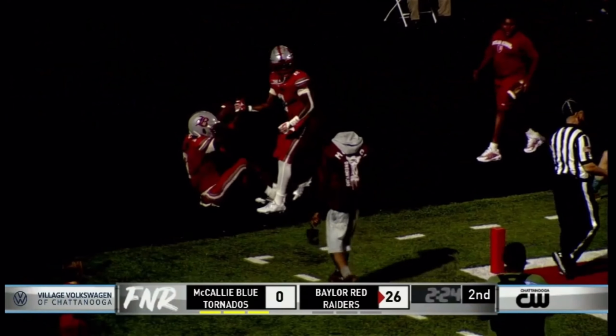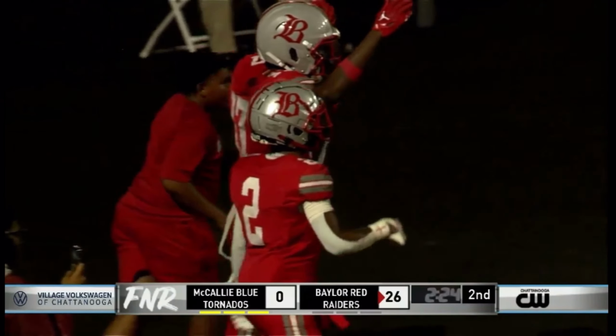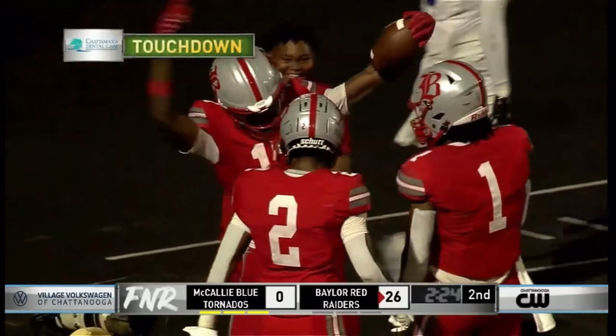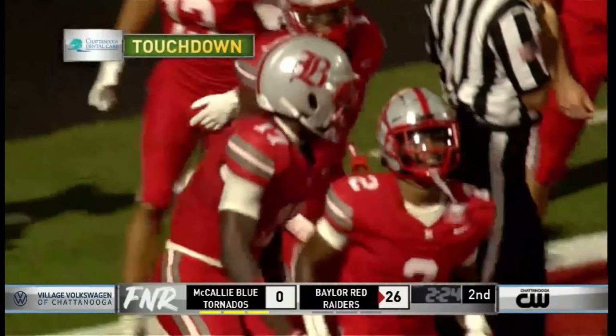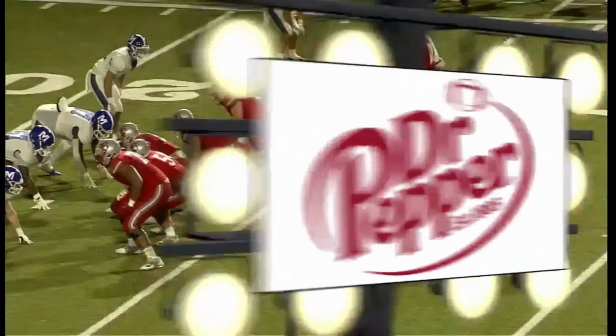In the end zone. Well, the officials need to make a decision because that looked like he had at least 1 foot down. Touchdown Baylor. Wow. That is so impressive, and what an incredible catch by Cam Sparks. Again, the Chattanooga Dental touchdown.